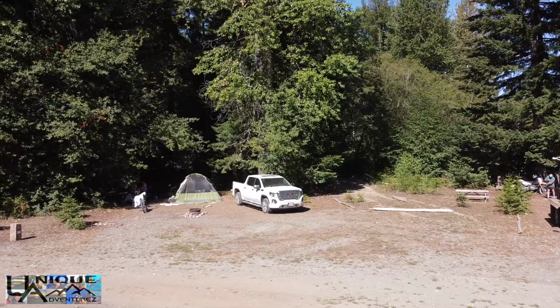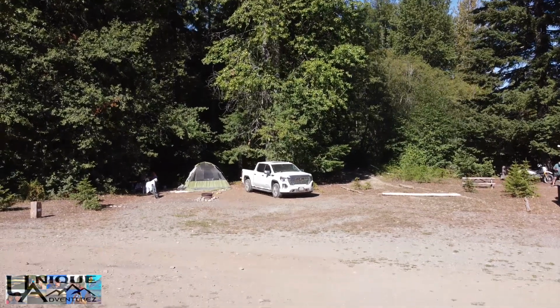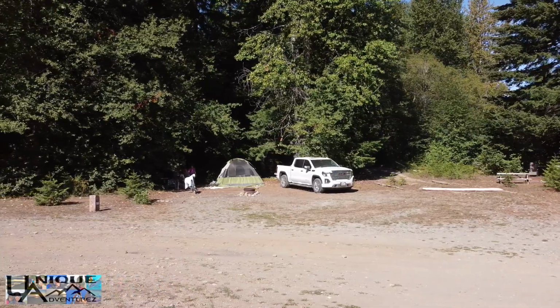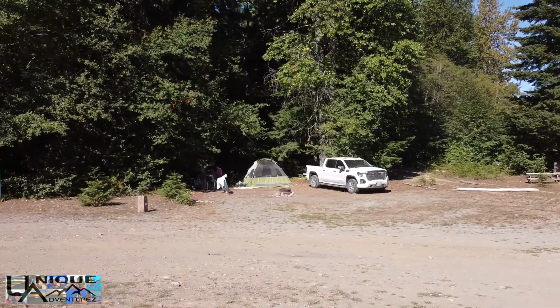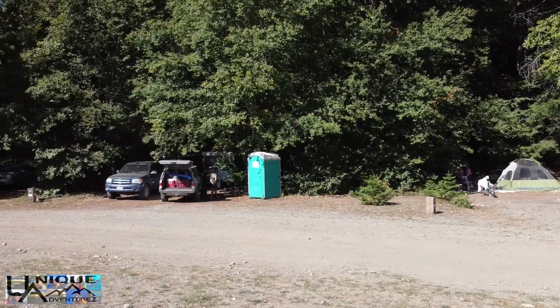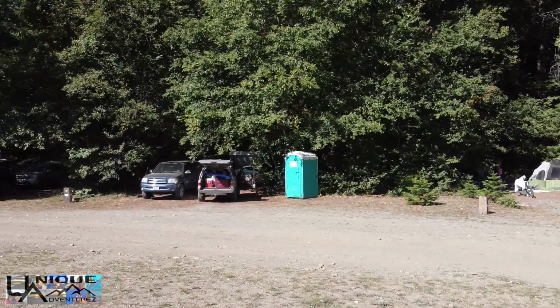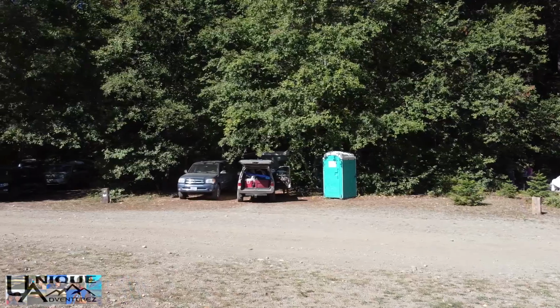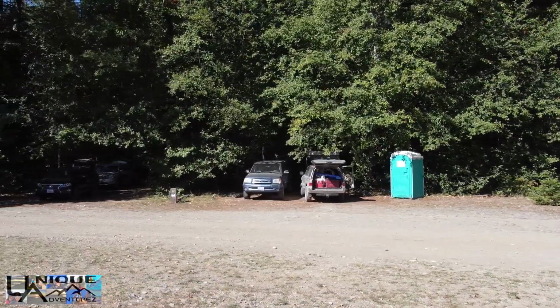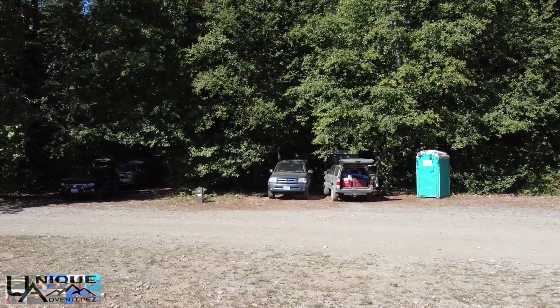And I like a lot of these spots here. You can kind of duck back in there, and if it is hot out, at least you'll get that tree cover. Got a little porta potty there, and there's D4. You know, nice spots nestled back in there. You might be able to fit a smaller trailer in there. It looks like that's what's in that slot there.